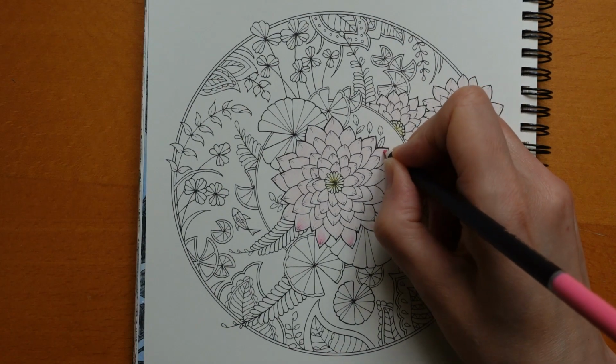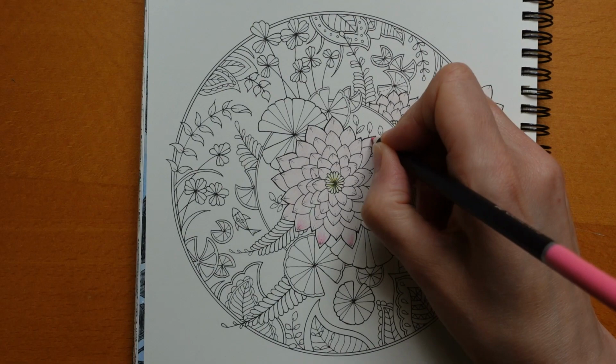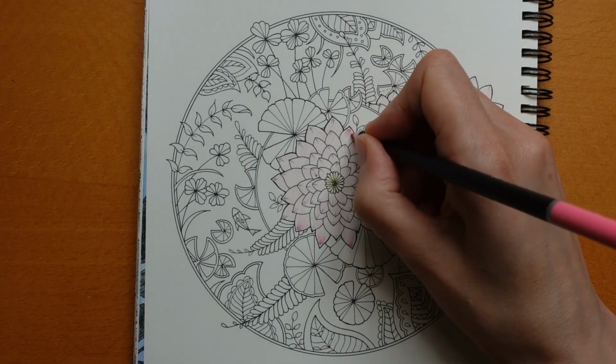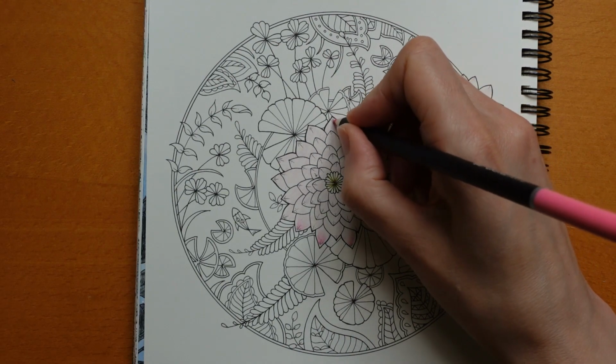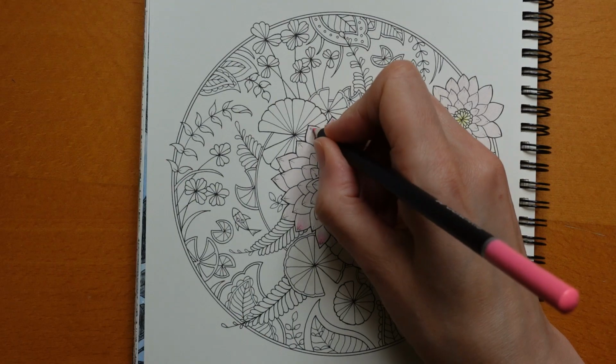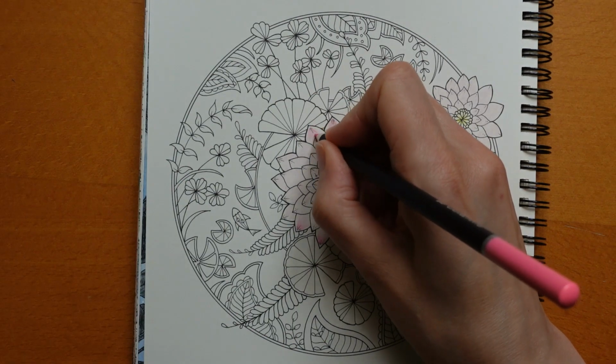But I do like keeping these quite light. That's how I imagine them. I'm not sure if they are. Sometimes they're quite dark, sometimes they're yellow. So not always pale. I think it makes them look quite pretty.